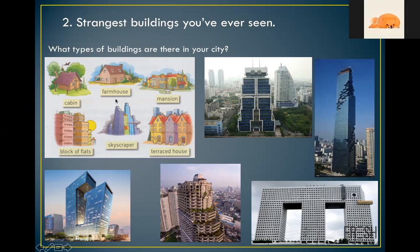Cabin. Farmhouse. All right. Mansion. Good. Block of flats. Campers. Tourist house. All right, tourist house. Good. Do you know these buildings?